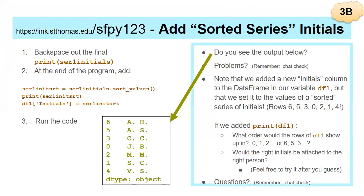And so what we're actually seeing as our output is the result of our second line that we typed. So is everybody seeing this? So we added a new initials column to the data frame, but what we actually set it to equal is, you know, AH, AS, blah, blah, blah. And if people remember, we had Jimmy Buffett on line 1 of DF1, but we've got AH as the first thing in our series.